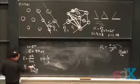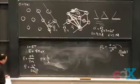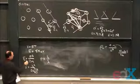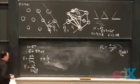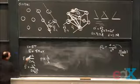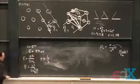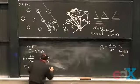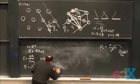We've got everything here. That's on your table of constants. This is the mass of the electron, sorry, I should have put that here. That's the energy, 54 eV. And when you do this, you get lambda is 1.67 angstroms.